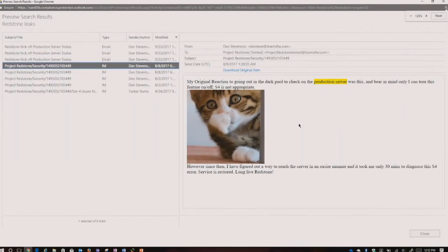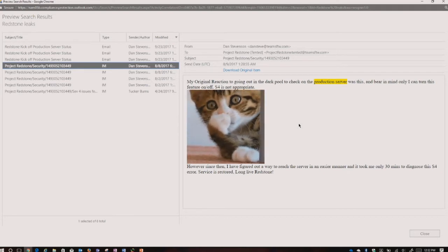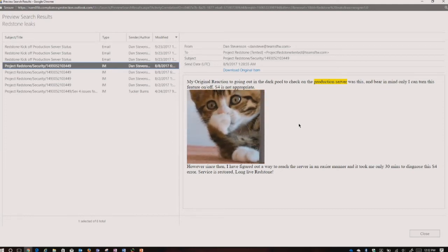That's better. So looks like Dan Stevenson, who's in the from, posted a message to Project Redstone, which is the group, which is how we know this is a channel message. And the subject, we actually implemented formatting, so it's easy for admins to understand what's going on. So it's team name / channel name / a number, which is the reply chain ID.